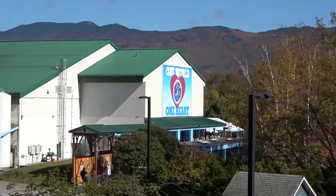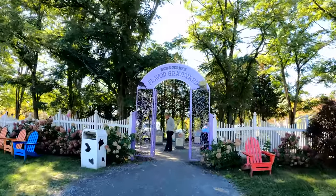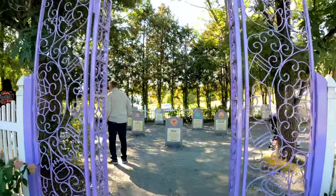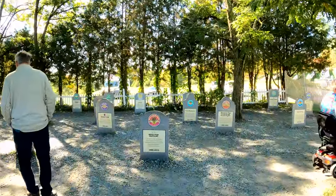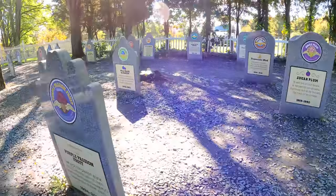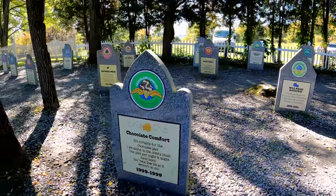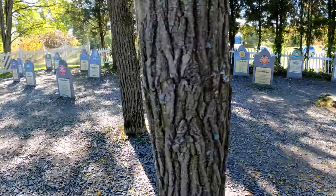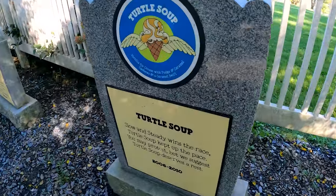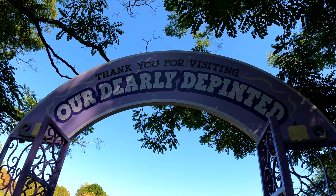There seems to be a pretty long line to get ice cream, so first, let's go see the cemetery, Ben & Jerry's Flavor Graveyard. All those beloved varieties discontinued over the years. I wonder if they decide to bring something back, do they remove the gravestone? I think I'd like some Aloha Macadamia, for example. Turtle soup. I wonder what that tasted like.